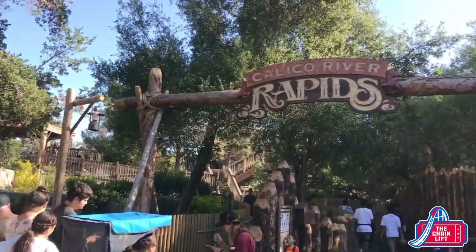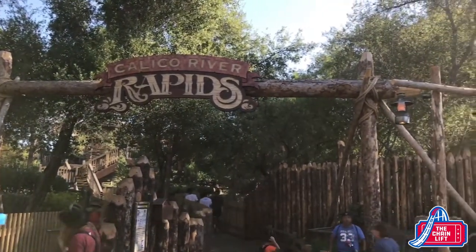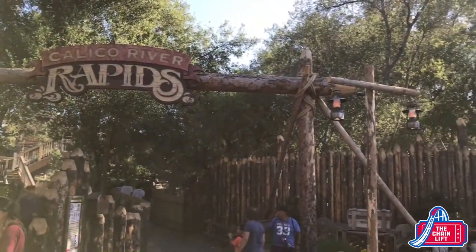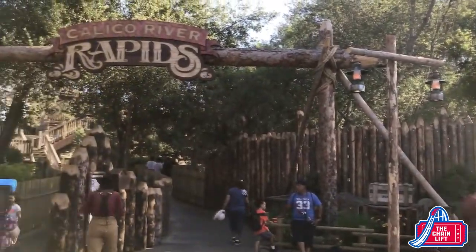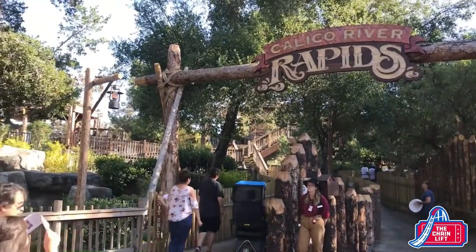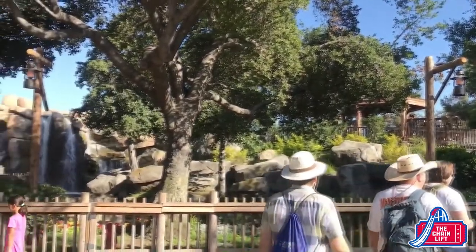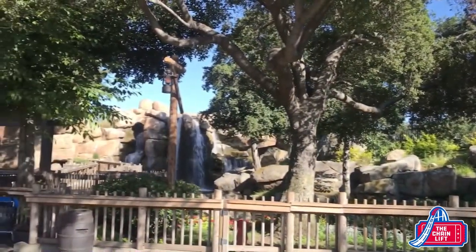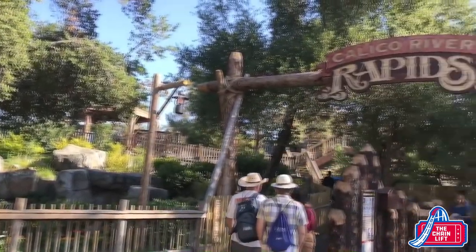New in 2019 at Knott's Berry Farm is Calico River Rapids. It's a revamped version of their former raft ride. I just got off of it, had a lot of fun. All the new animatronics they added are really great. They even added a Bigfoot in the cave at the end. Didn't get too wet, which I'm okay with, just wet enough to cool down. But definitely a fun ride, and I'd recommend doing it if you're ever at Knott's.